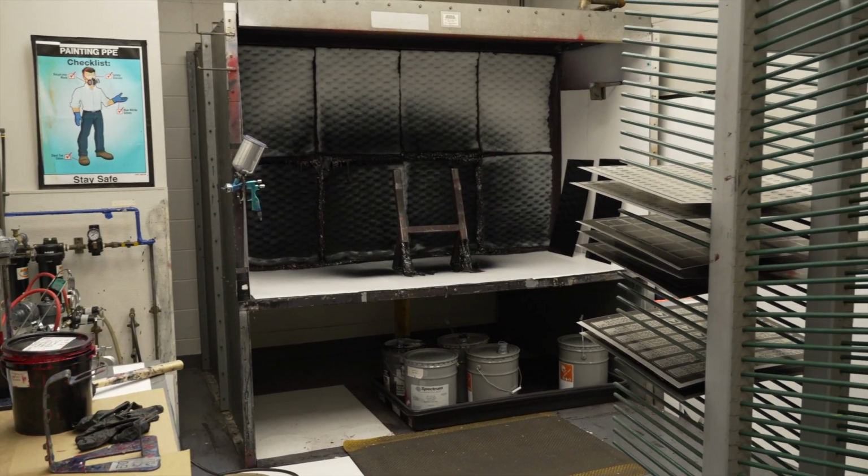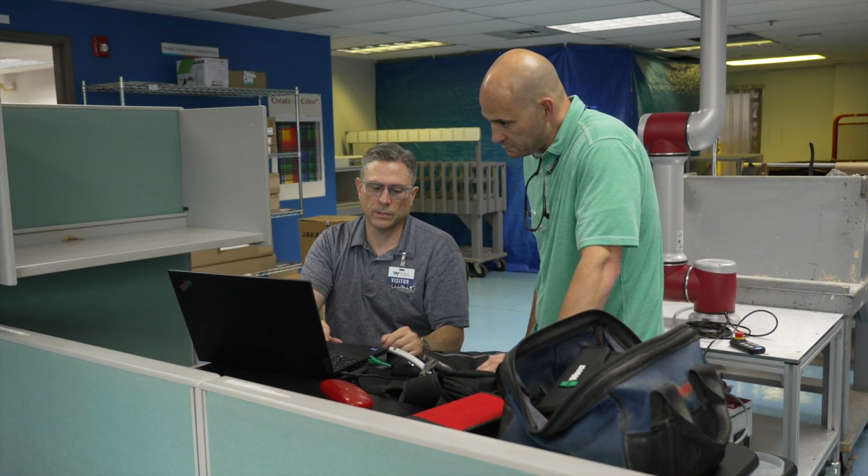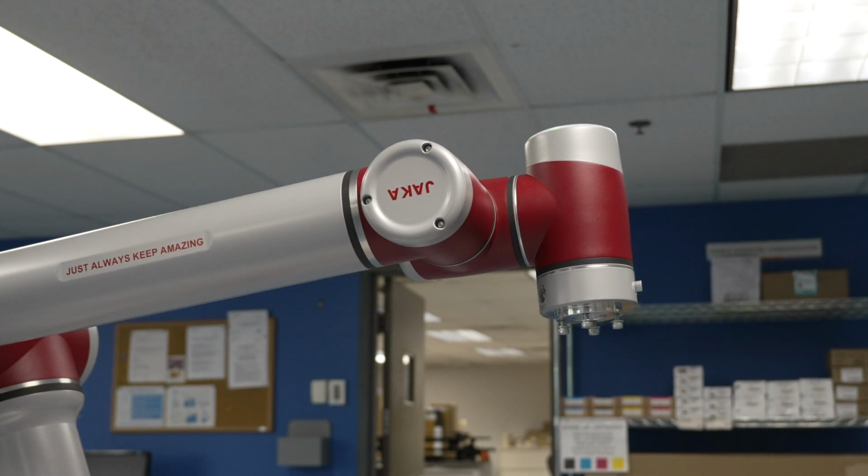So far it's been great, and especially for the amount of the investment, it was definitely less expensive than I anticipated. The programming is pretty user-friendly, and it makes it pretty easy to move it and do other applications. So we are going to look to do other pick-and-place activities with it, and then even eventually try it out in our paint spraying booth and doing some paint spraying.